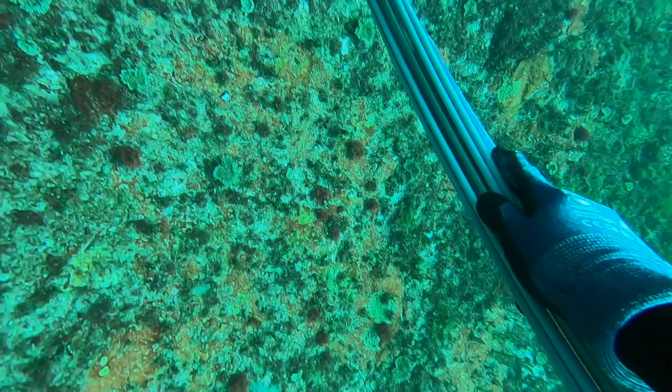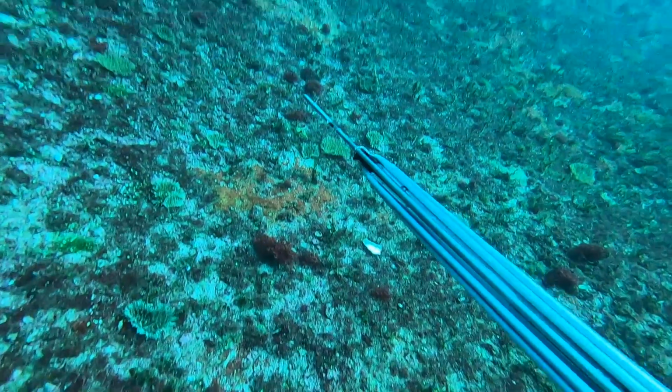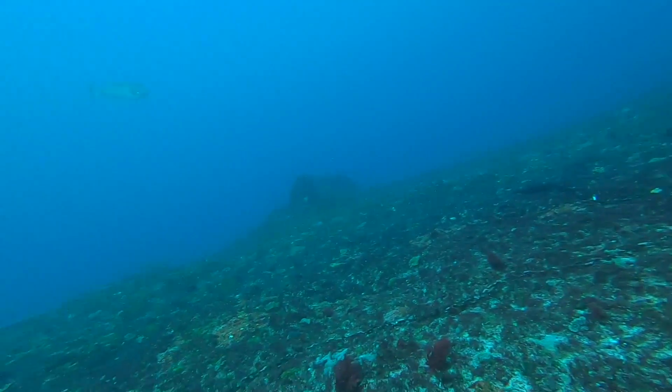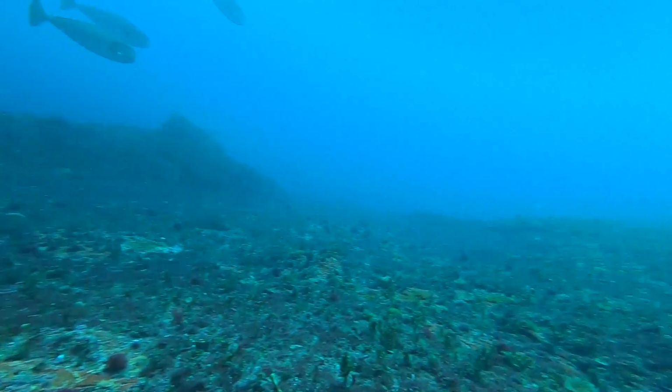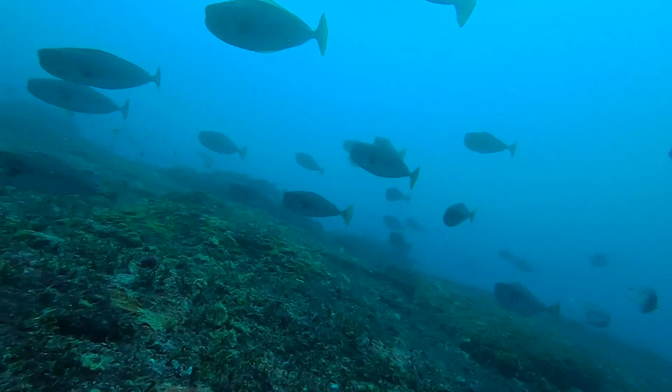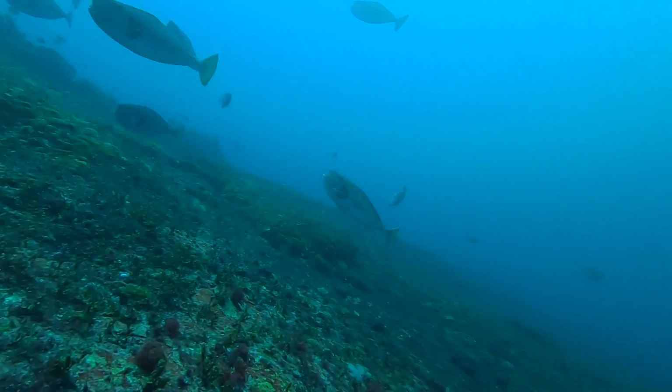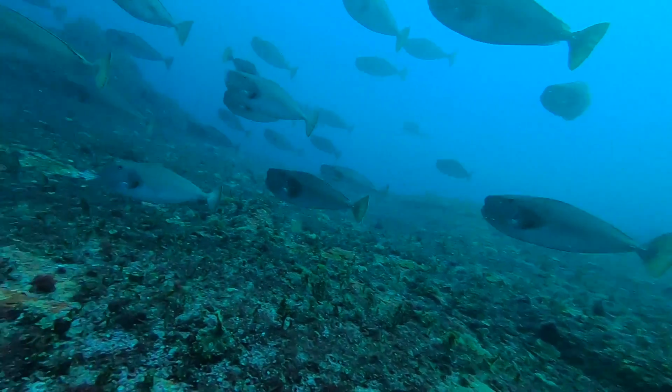So this was an advantage because the fish couldn't really see me on the drop, so they didn't spook as much as they often would. And then when I got down, I could see them coming. Made it a little bit tricky to hide, but because they hadn't swum too far away, you didn't have to wait nearly as long as you usually would for them to gain their confidence and come back.